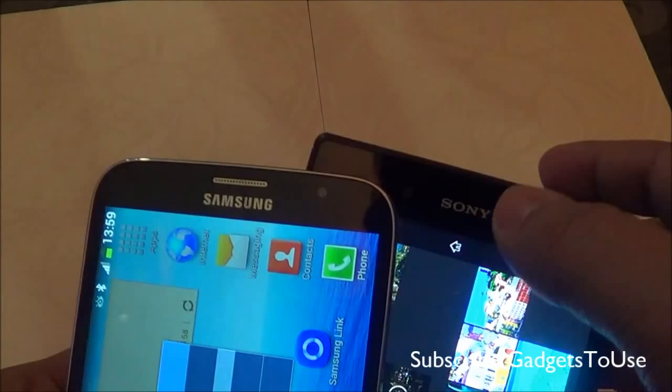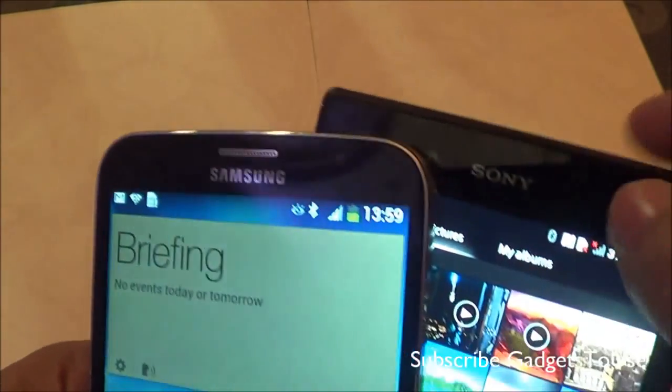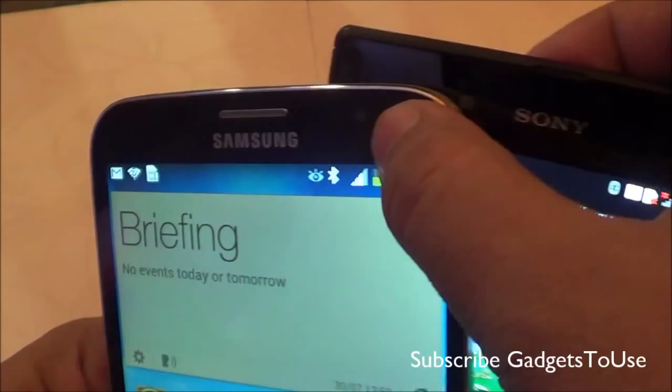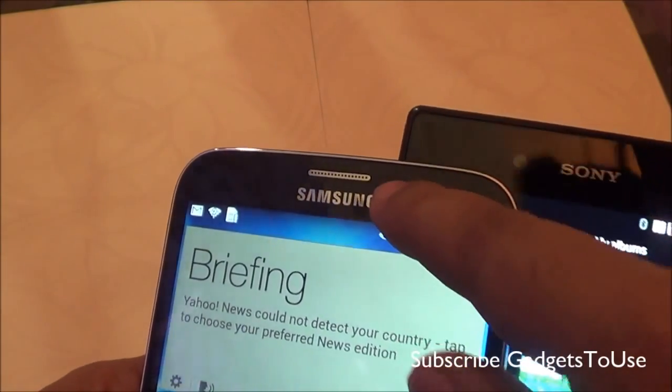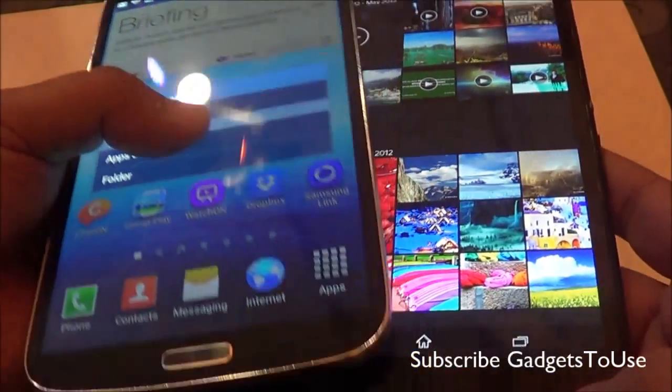Looking at the devices from the front side, you have the nice metallic earpiece over here, whereas the metallic earpiece is over here on the Sony Xperia Z Ultra. You have the front camera over here, the front camera is over here, and you have some proximity sensors over here, whereas the proximity and the ambient light sensor are over here on this device. So both of these devices have the proximity and the ambient light sensor.